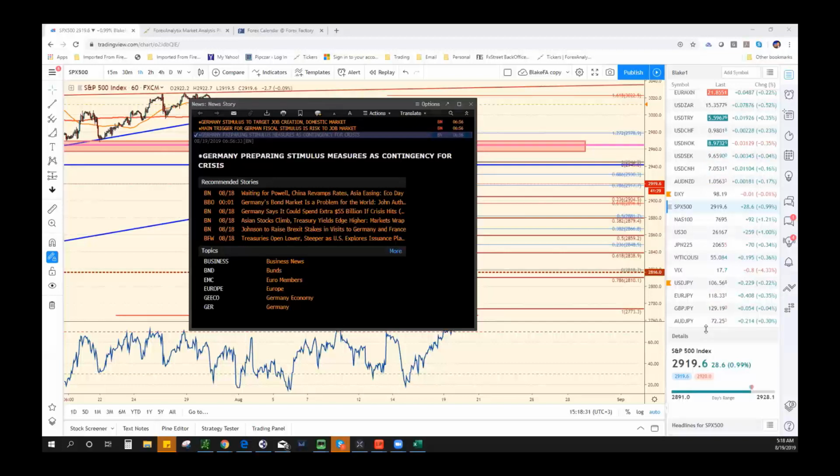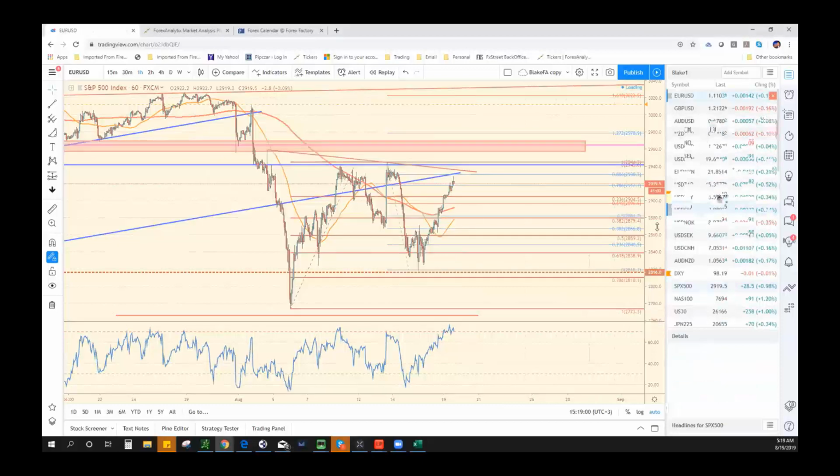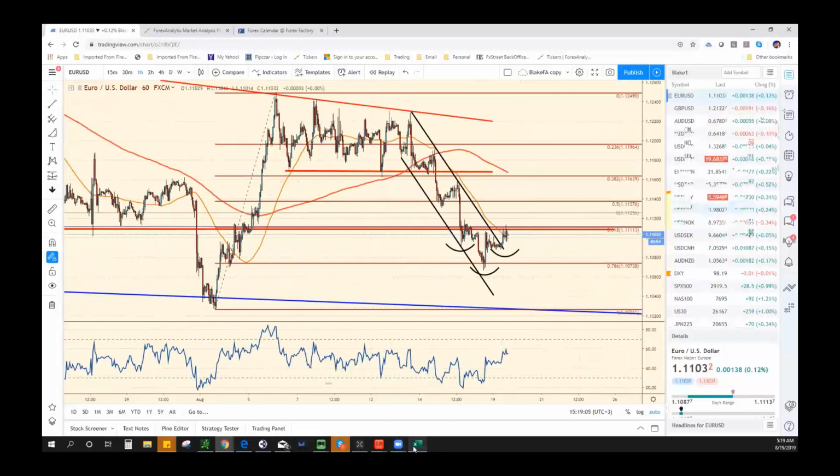Anyway, the bottom line is the Germans and Angela Merkel had been pretty adamant about not providing any stimulus, but I think the world economy and the German economy in particular is not doing well, so it's going to be justified. We also had the Euro CPI come in at 1% year on year, well below the 2% target. I think this will give Draghi and his successor more flexibility to go on with some more easing.